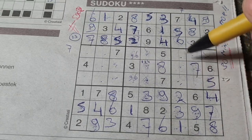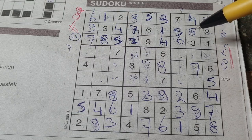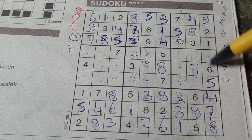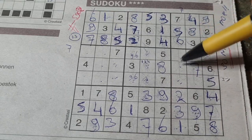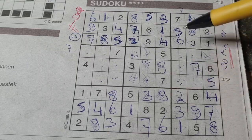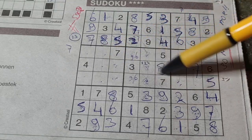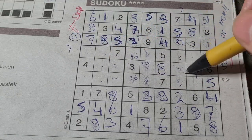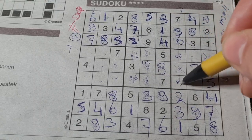Alright, for 4, 8, 8. So we have a pair now. The 4 and the 8 in the last column, the 4 and 8 in the column next. So in that column, the only 3 places left for the 4 and 8 are these 3 boxes. And look, we have a 4 and 8 in the middle row, so no 4 and 8 in this box. The 4 and 8 go in those 2 boxes as a pair.